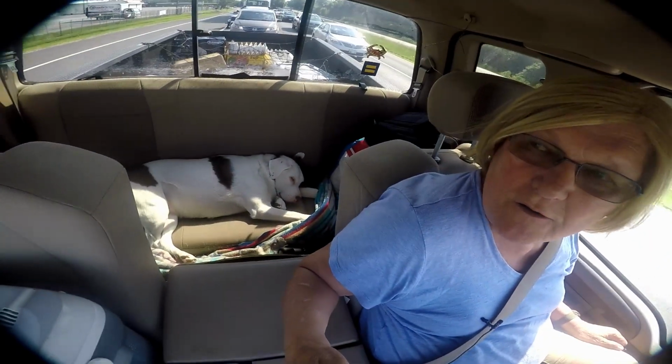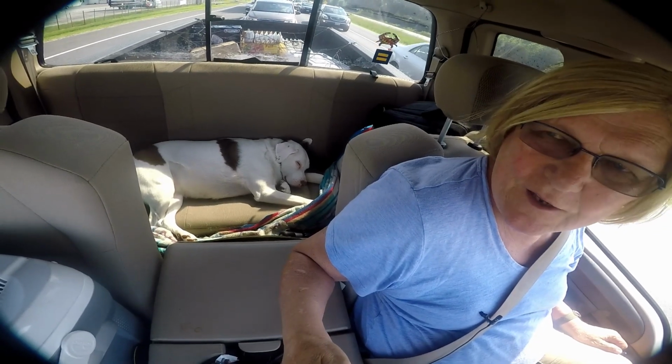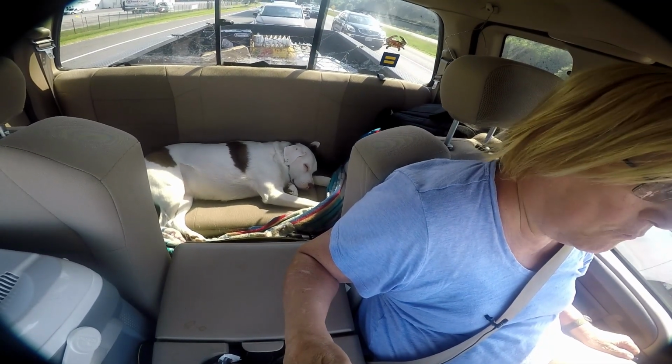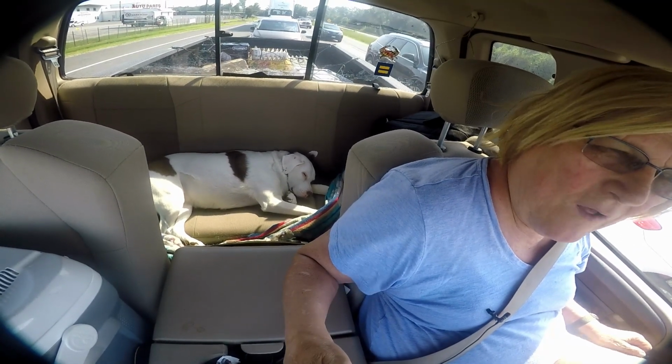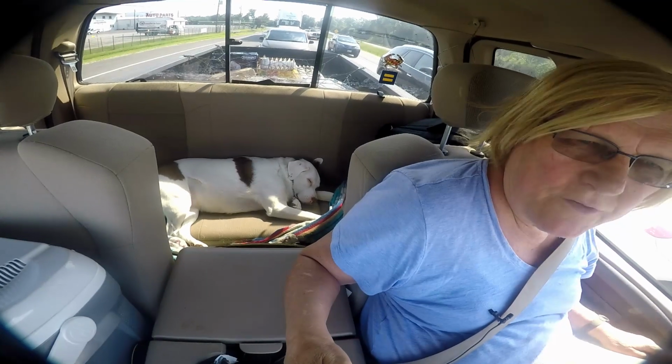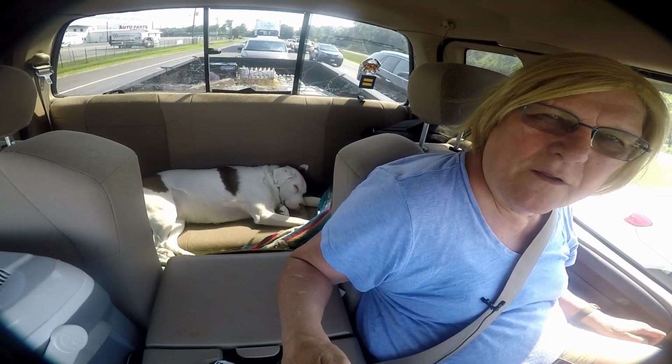And down here is what Gail is doing on the way home. She does it all the way home because she is exhausted. Had a lot of heat and a lot of running. She and her friends played, so it was a good weekend.